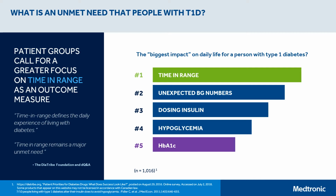Recent data suggests that 7 out of 10 people with type 1 alter their insulin dose to avoid hypoglycemia. Which leads to number 3 on this survey, dosing insulin. This speaks to the challenges of dosing your mealtime and fasting or background insulin from meal to meal and day to day. In second position, unexpected blood glucose numbers. As we mentioned before, you can do something one way and it worked yesterday, while today you get a different result. And finally, in the number 1 position for what people in this survey believe to have the biggest impact on their daily lives is time in range. As quoted here, time in range defines the daily experience of living with diabetes.